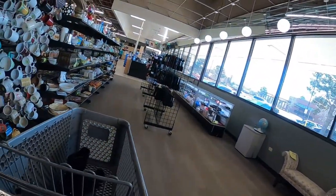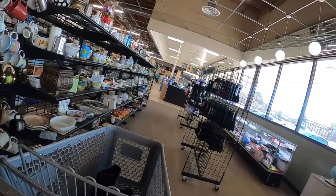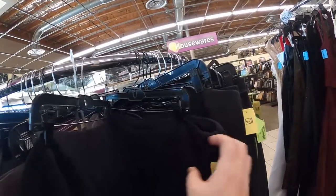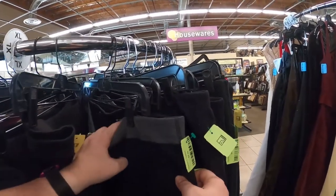And this is what they call their antiques and collectibles section, their A&C collection. And I really don't have much luck in this area because it's not really antiques. It's more things that were labeled as collectible at one point but really aren't collectible anymore.